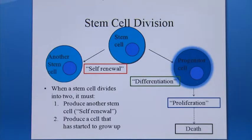And this picture shows you that. It's what we call asynchronous division. So when a stem cell divides, it doesn't produce two identical cells. It produces one that's exactly the same as what it was. That's the self-renewal part. And it produces another one which has changed slightly, the progenitor cell. And that's the difference. So it's changed. It started to grow up. Okay, not much at that stage. So stem cells have to do that.